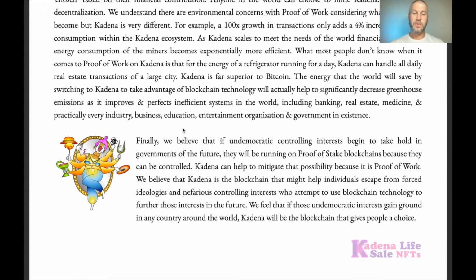It says, finally, we believe that if undemocratic controlling interests begin to take hold in governments of the future, they will be running on proof-of-stake blockchains because they can be controlled. Kadena can help to mitigate that possibility because it's proof of work. We believe that Kadena is the blockchain that might help individuals escape from forced ideologies and nefarious controlling interests who attempt to use the blockchain technology to further those interests in the future.